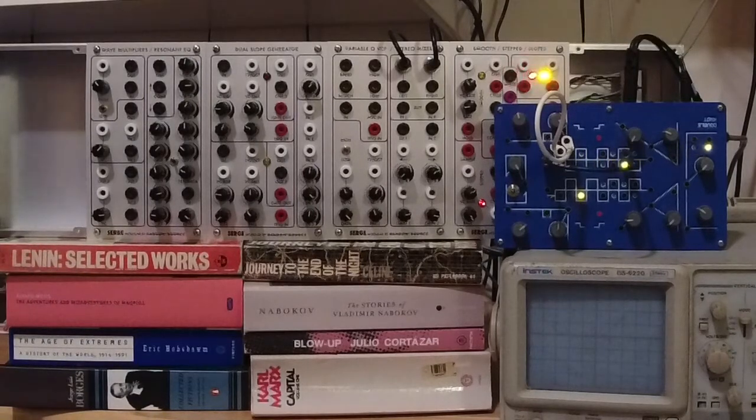All right, so we have a pattern there. We can also make another pattern with the other shift register and oscillator.